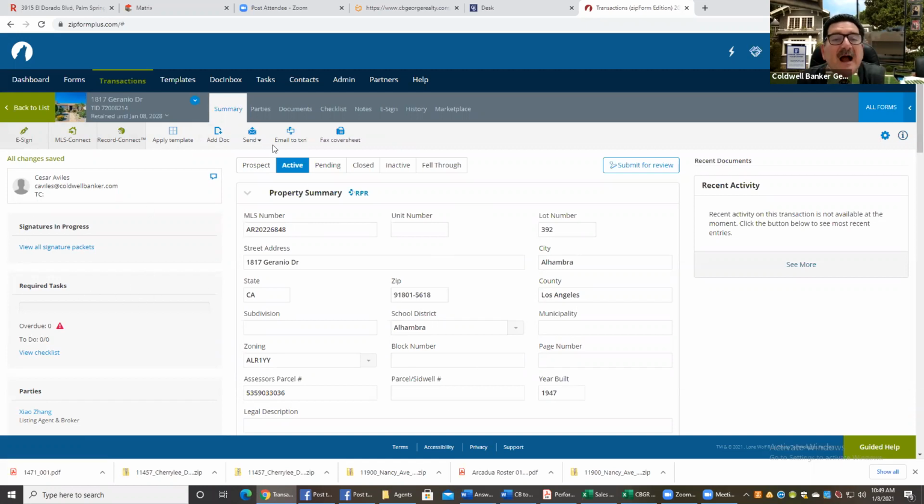And then I need to find out who are going to be buying this property. So this is the summary. These are who are buying the property or who's involved in the transaction. These are the documents that I'm going to be using.